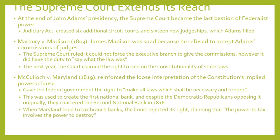1816. And the reason Maryland's involved is they tried to tax the branches of the National Bank, and the court rejected this, saying that the power to tax involves the power to destroy.